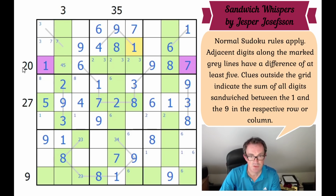So I've now used the 20 clue, I've used the 3 clue, I've used the 35 clue. I've used the 27 clue, I've not used the 9 clue yet. 7's got to be in one of those squares though. Oh, and 6 as well. 6 has got to be in one of those squares. That's beautiful because that looks a 6 here, gives me a 7.